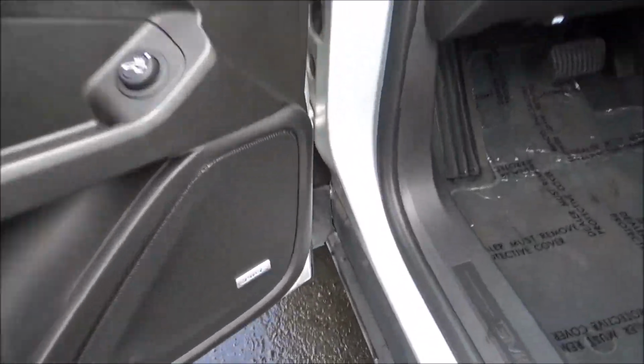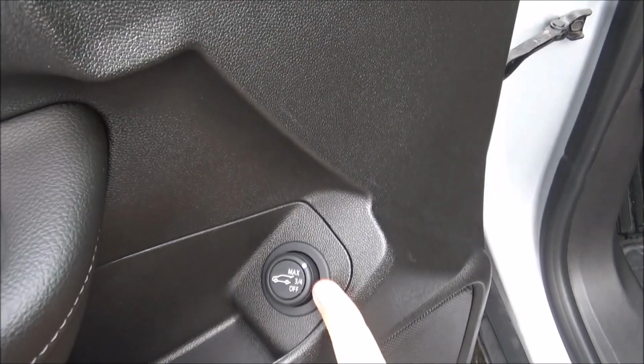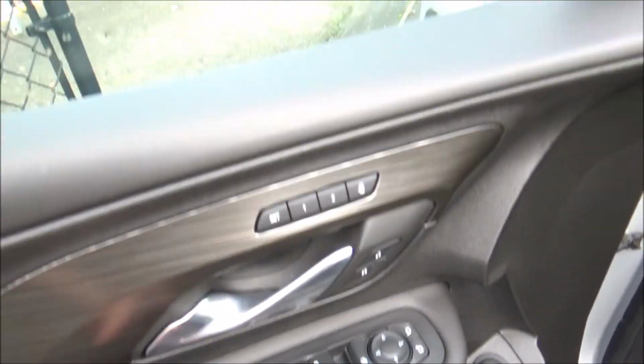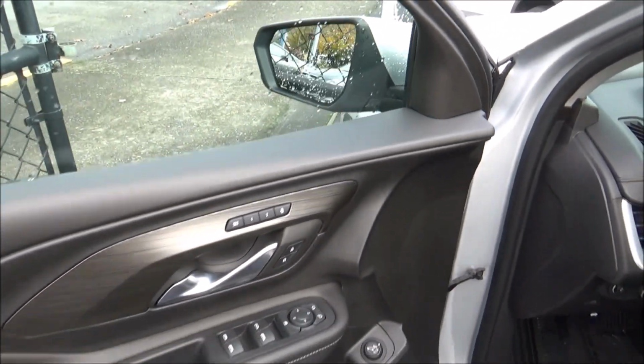It does have a premium Bose sound system. The front door panels have storage areas. You can power operate the rear liftgate from here, and you get power windows, locks, and mirrors. And you also have two-person memory settings for the driver's seat.